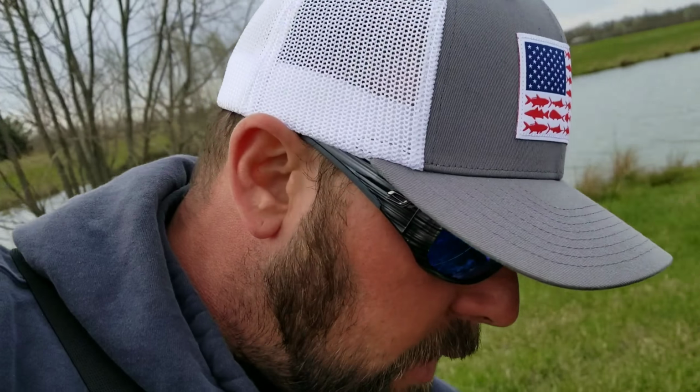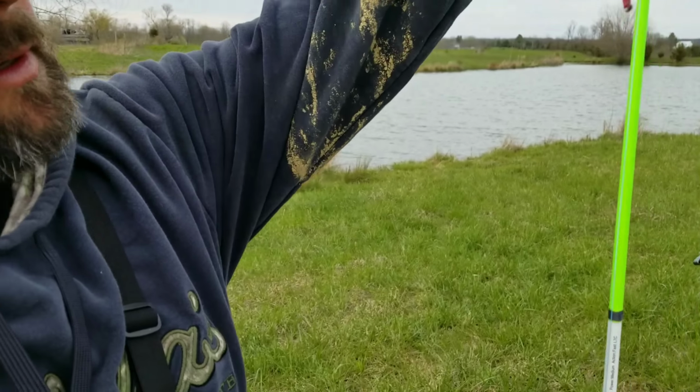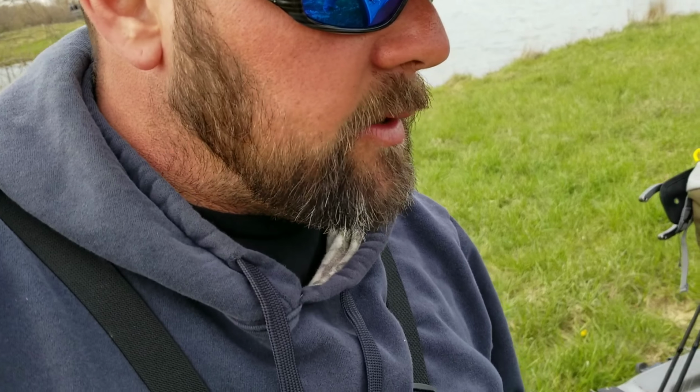So got a Texas rig on my other rod. Gino's got a Texas rig, and what else we got? Ned rig and a spinnerbait. So this is supposed to be peak time. We're gonna give it a couple hot laps, see what happens. Stick with us, here we go.